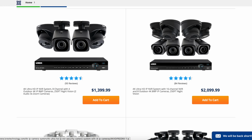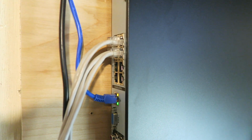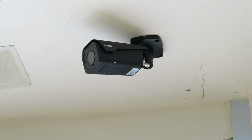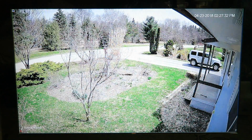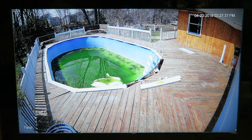It has color night vision, it has 4K cameras with Sony sensors in it. It is power over Ethernet, which means all I had to do was run a Cat 5e Ethernet cable to each location where I wanted to put a camera, and the system powers those cameras up. Not only does it record on the recorder, so even if my internet is down, it's still going to record those events, but I wanted 24/7 recording, and that's something that you don't get with those newer systems. You get event recording. So 24/7 recording was important to me.